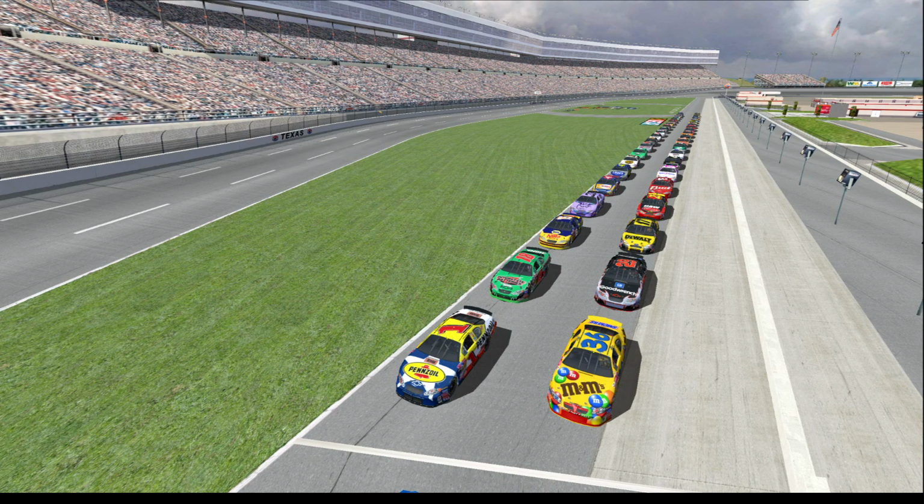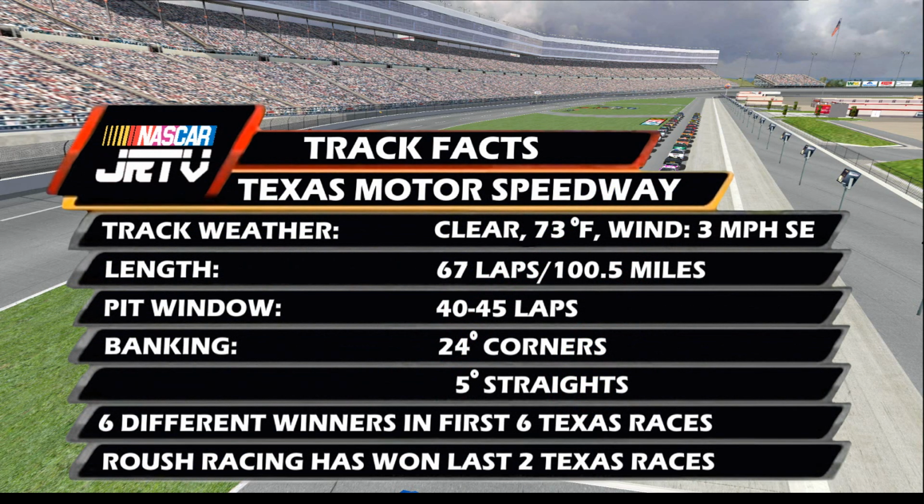As we're about to get going here at Texas, let's take a look at some of our track facts for the Texas Motor Speedway. Mostly clear skies. There are some dark clouds off in the distance. However, they should stay away from the racetrack, and we should be fine to complete every lap. It's a decent day in terms of temperature, just in the mid-70s, and just a little bit of wind for the drivers and the fans to deal with here at the Texas Motor Speedway.